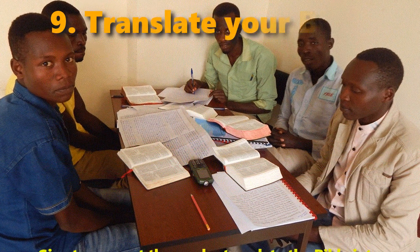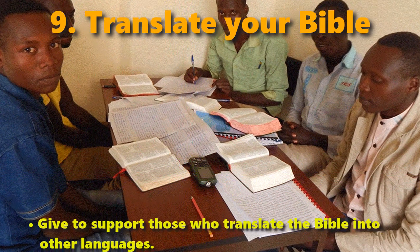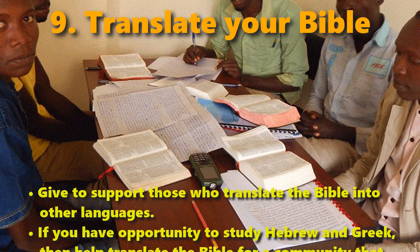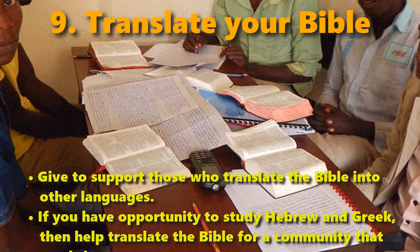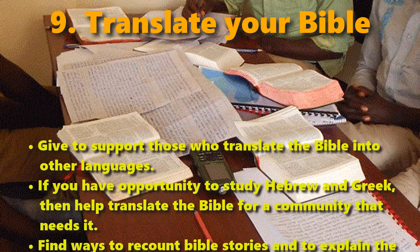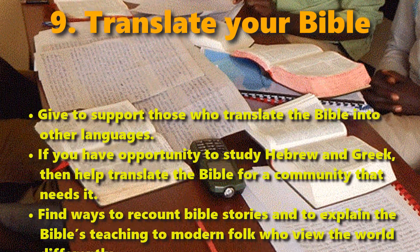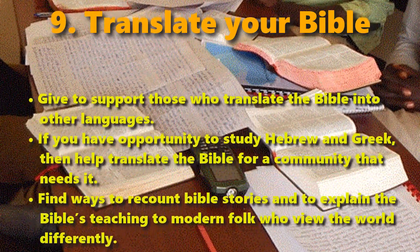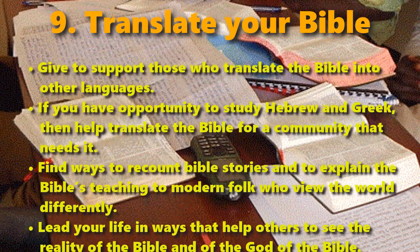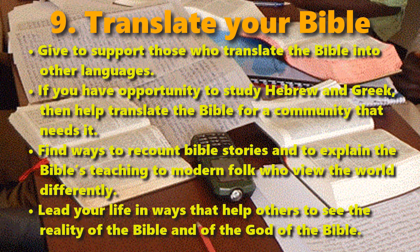Translate your Bible. Give to support those who translate the Bible into other languages. If you have opportunity to study Hebrew and Greek, then help translate the Bible for a community that needs it. Find ways in which to recount Bible stories and to explain the Bible's teaching to modern folk who view the world differently. Lead your life in ways that help others to see the reality of the Bible and the God of the Bible.